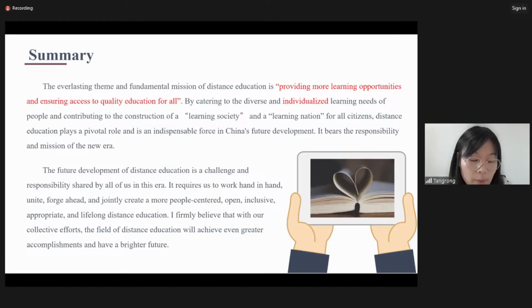It carries the responsibility and mission of the new era. The future development of distance education is a challenge and a responsibility shared by all of us in this era. It requires us to work hand in hand and create a more people-centered, open, inclusive, appropriate, and lifelong distance education. I firmly believe that with our collective efforts, the field of distance education will achieve even greater accomplishments and have a bright future.